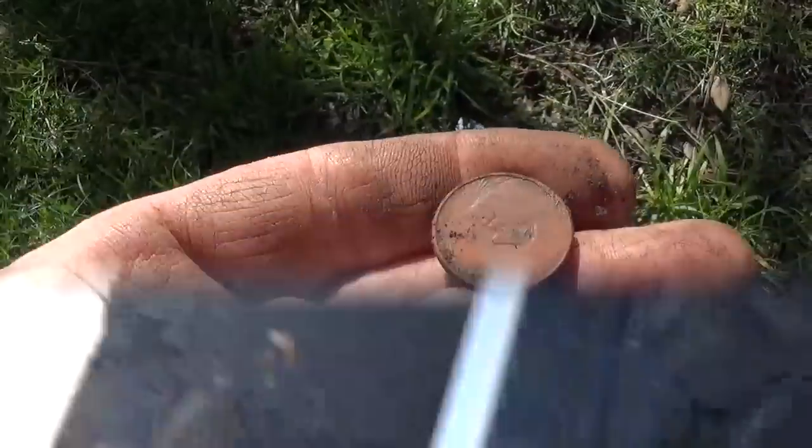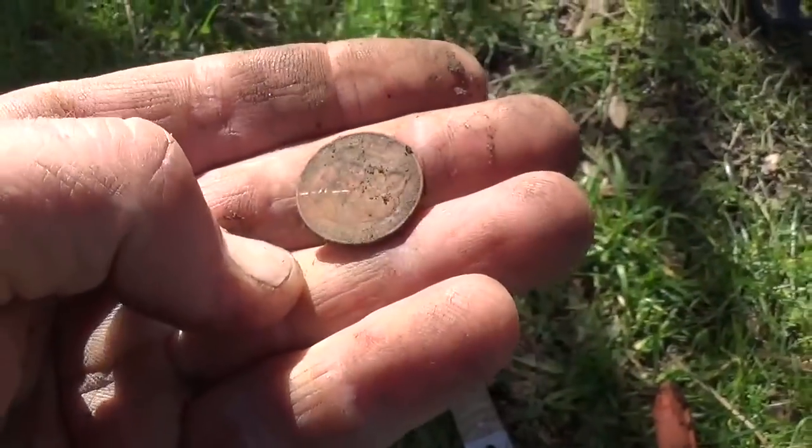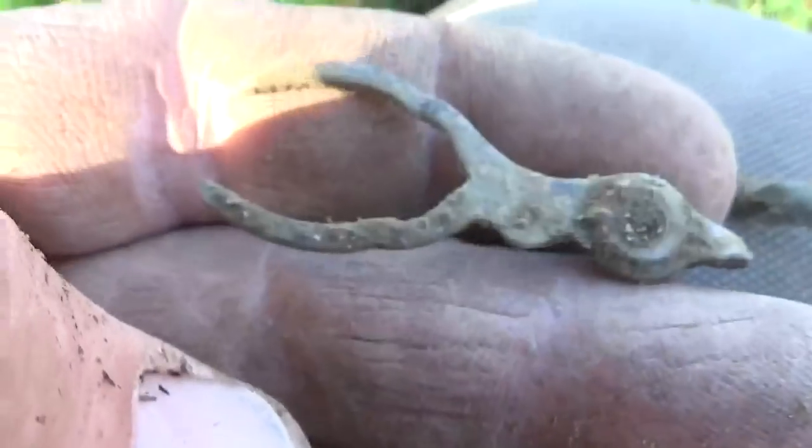'69 quarter. Whatever. We'll take it. Coinage on the board. Because it's a coin. The first target out of the ground is a nickel. A modern buffalo nickel. Okay, we have landed. We've gotten all kinds of awesome things out of here, so you never know what you're going to get. Like that. I got it. I don't know what I got.